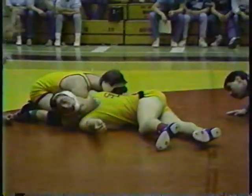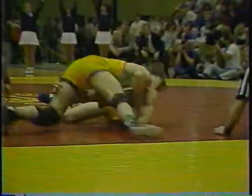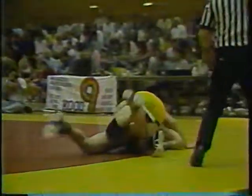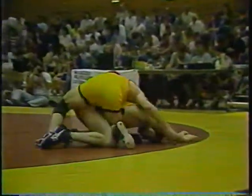And Berkman tried to snap Kirkwood backwards. He has a chance. The count is going. The count is going. And Mike Berkman caught Roger Kirkwood in a move and scored 2 points in a near fall. Mike Berkman of Oakley wrestling an exceptional match.